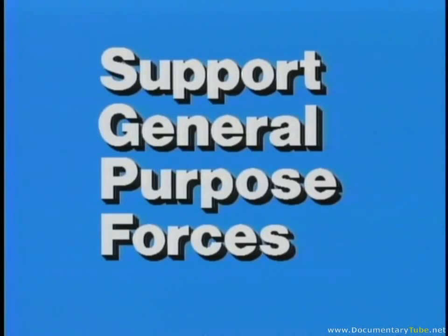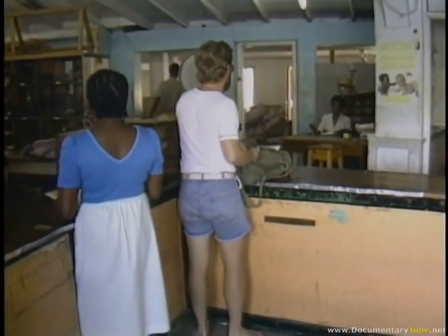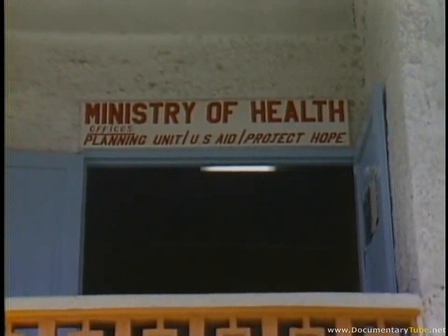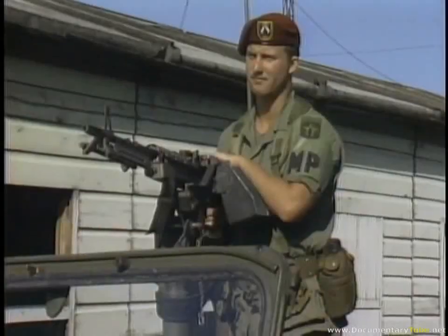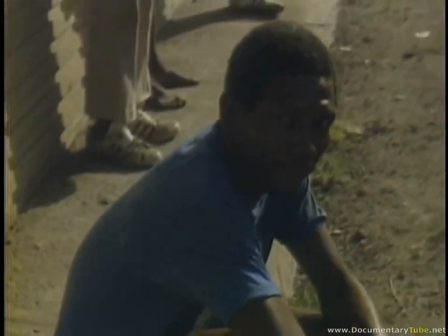United States Army Civil Affairs soldiers support general purpose forces missions in wartime by identifying for the tactical commander local civilian resources, facilities, and support for U.S. forces through area studies and on-the-ground area surveys. Civil affairs soldiers also assist in minimizing local population interference with U.S. military operations. An example of this is refugee or displaced persons evacuation and care.